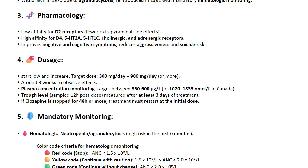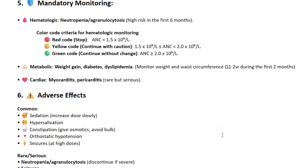Right. Now, back to that mandatory monitoring, especially the blood counts because of the granulocytosis risk. How does that work?